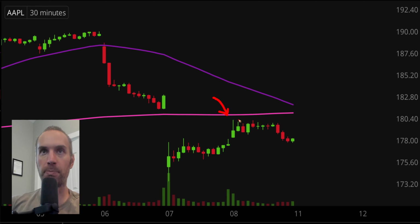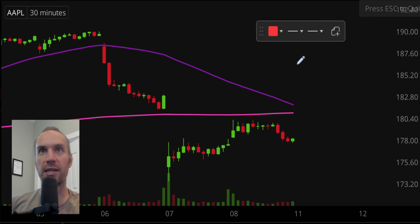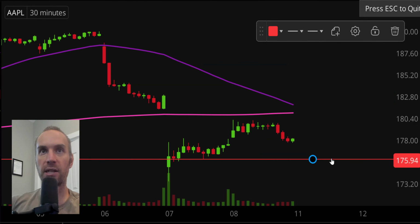So nice bounce, nice bounce, nice bounce, and then right there, it tried a nice bounce again, but was rejected. So it's all still in play. I mean, it's not like the price completely rolled back over, which brings about the next key level, because you don't want to see this thing roll back over.